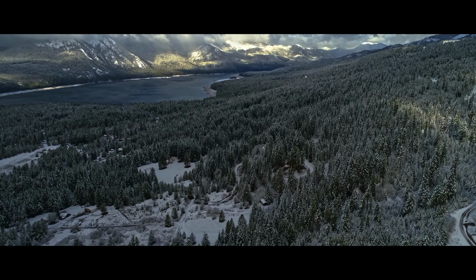Day 2, we headed out even further on National Forest Route 4305. We didn't know what we were going to do, but with snow around, there's always something to figure out.